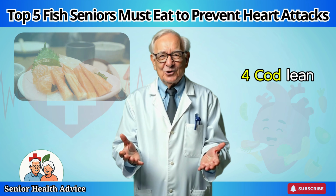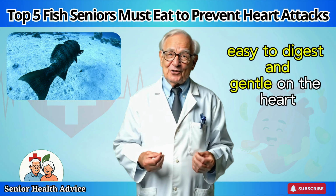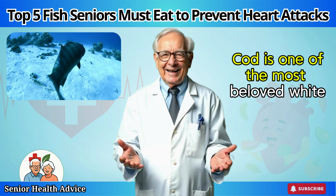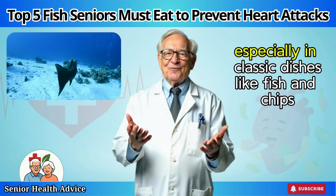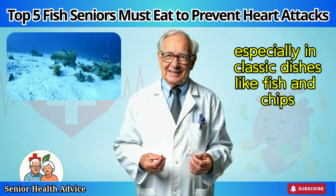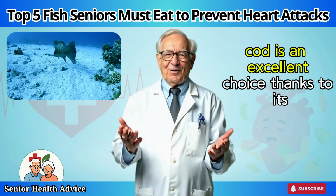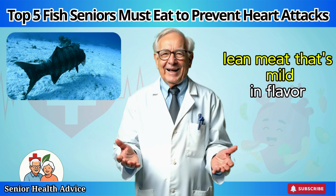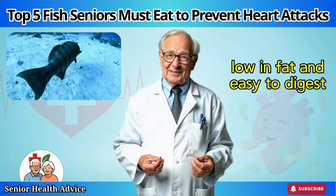4. Cod, lean, easy to digest and gentle on the heart and stomach. Cod is one of the most beloved white fish in the U.S., especially in classic dishes like fish and chips. For older adults, cod is an excellent choice thanks to its soft, lean meat that's mild in flavor, low in fat, and easy to digest.